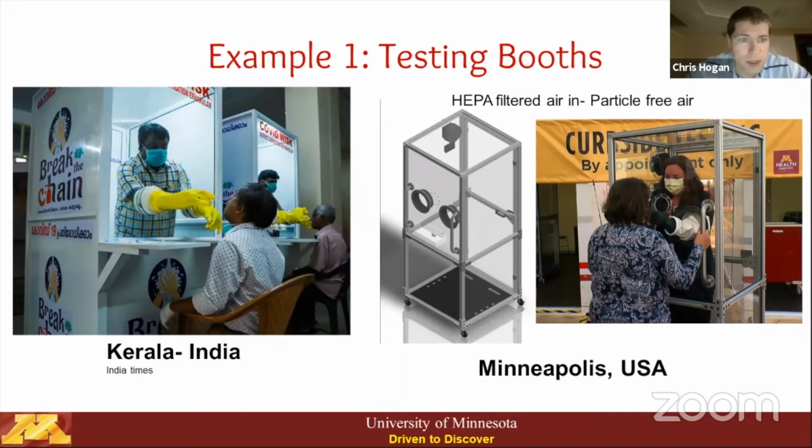Our own little twist on this was to provide an extra level of protection to the healthcare worker, where we have a fan filter unit in the upper right, and we're actually pushing in clean air. So this is a positive pressure environment. The healthcare workers doing the COVID test in this case are exposed to what is essentially particle-free air. It doesn't matter if there are patients with an infectious respiratory disease outside, the healthcare worker is protected.